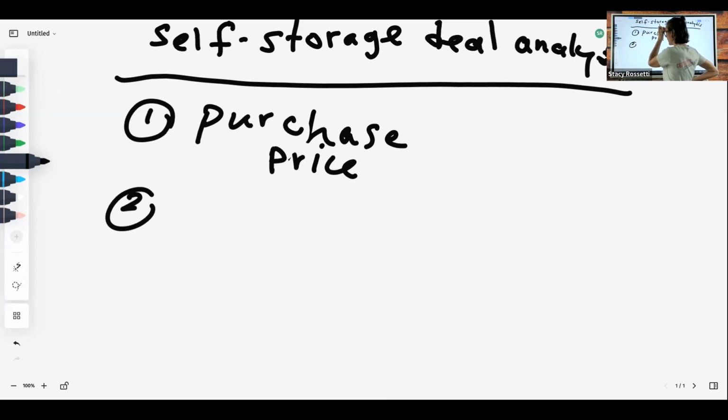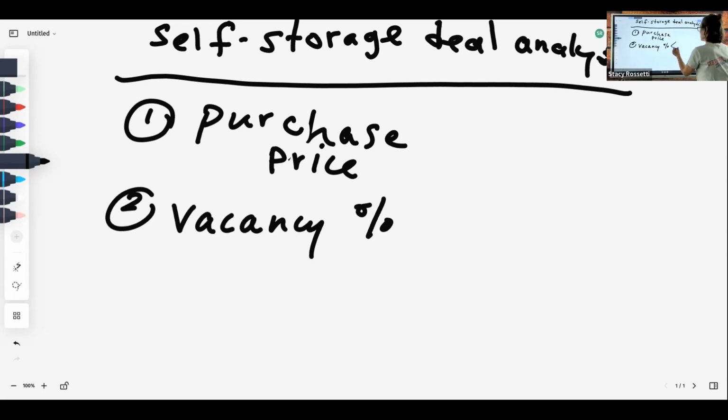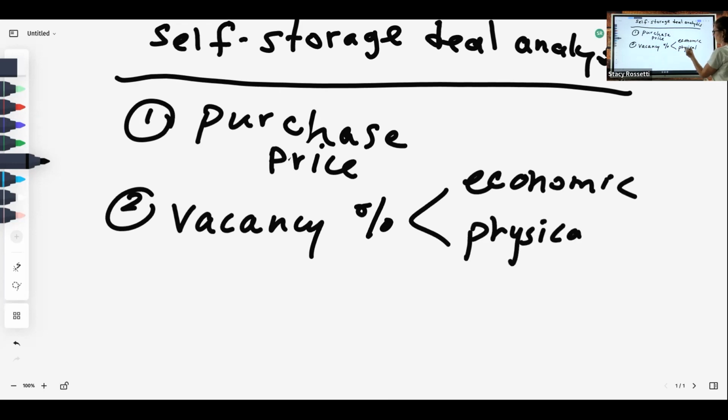Number two is you want the vacancy percentage. And there's two types of vacancy percentages: there's the economic and there's the physical. Economic occupancy is what they're actually paying. The physical occupancy, they could be 100% full, but they could be 50% economic occupancy, right? So that's the difference between both of those. So you want to ask them, what is your vacancy percentage? And they'll say, I'm full.